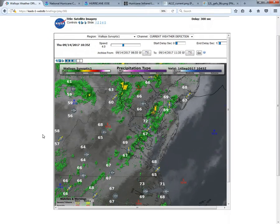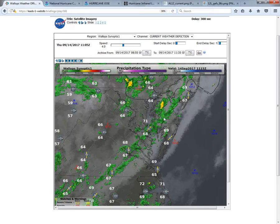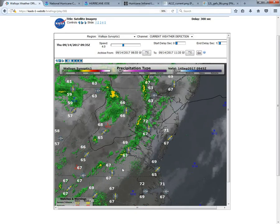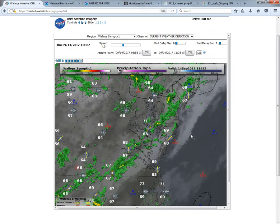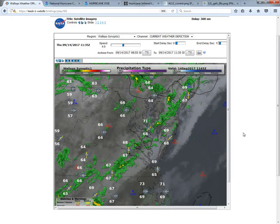Looking at our observation page this morning, we have some moderate showers across the northern and central portions of the Delmarva Peninsula. We're also seeing some showers starting to develop across the southern and south central portions of Virginia this morning. Those showers will most likely move through our region later this morning into the early afternoon hours.